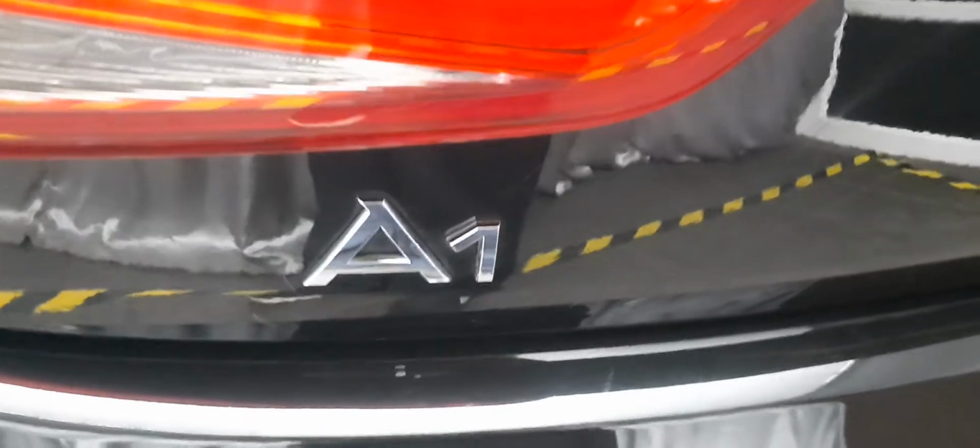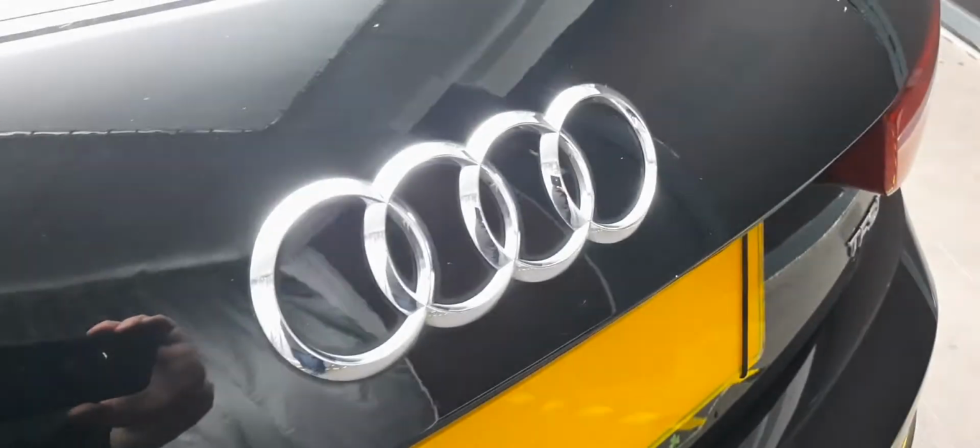Got these gorgeous tail lights as well that match our headlights perfectly, because again, no scratchy scuffs, marks, anything of the sort right on them. Our lovely chrome A1 and our chrome Audi badges right there, along with 3 for 3 our TFSI. Coming on down here, just check out the condition of our rear honeycomb grille, surrounded by this lovely silver trim all the way around, and our dual chrome exhaust there as well. Absolutely phenomenal, gorgeous looking vehicle all the way around.